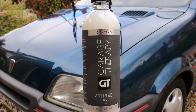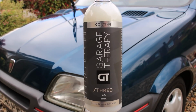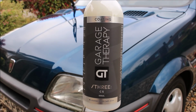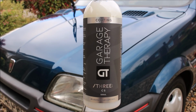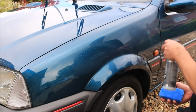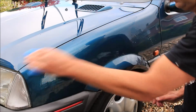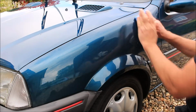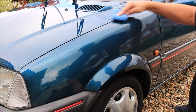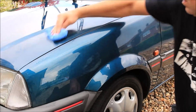Finally, on to the actual main event. On to 3. Now, I'm going to show you a number of ways of doing this. And obviously I'll tell you throughout the video the easiest way. Coat your applicator sponge, or applicator, whatever you want to call them. These do hold the liquid. They hold products very, very well. Cross hatch it, swirl it, whatever you want to do. Get it on the panel.